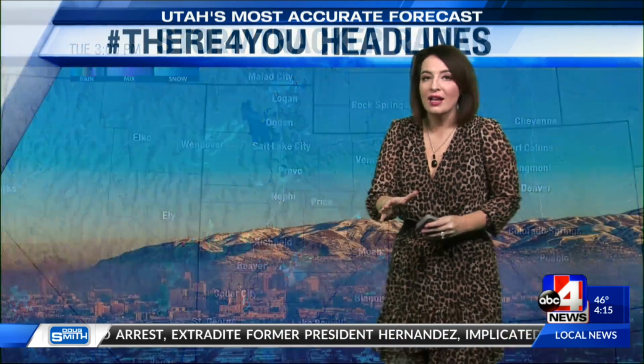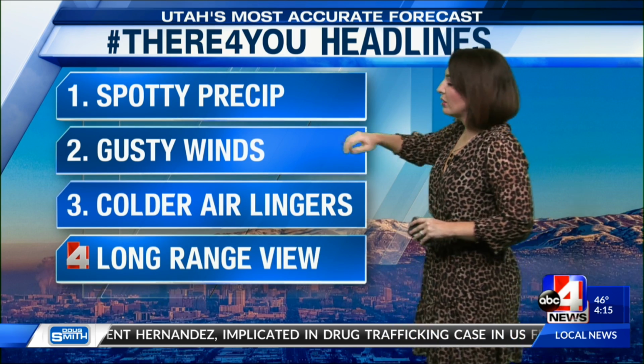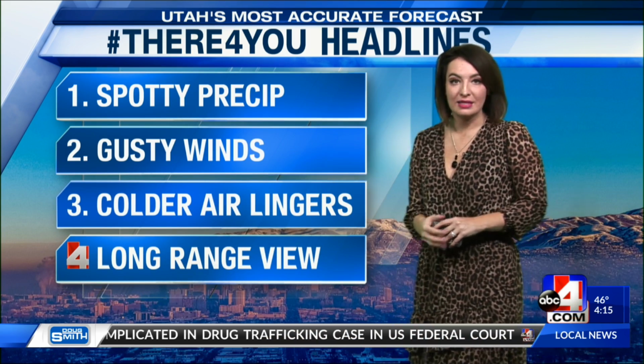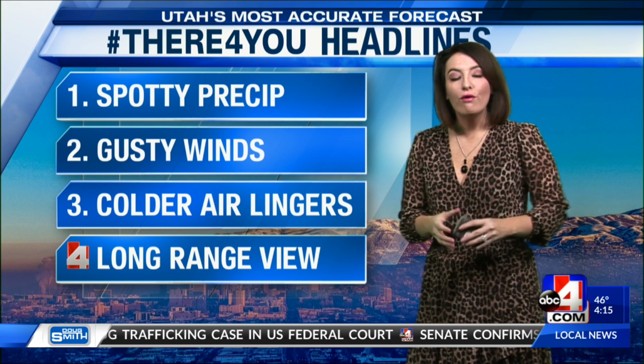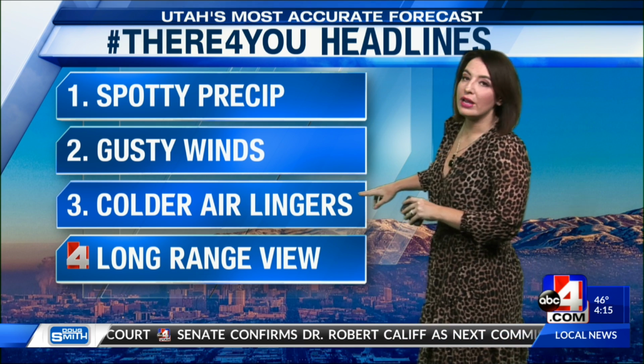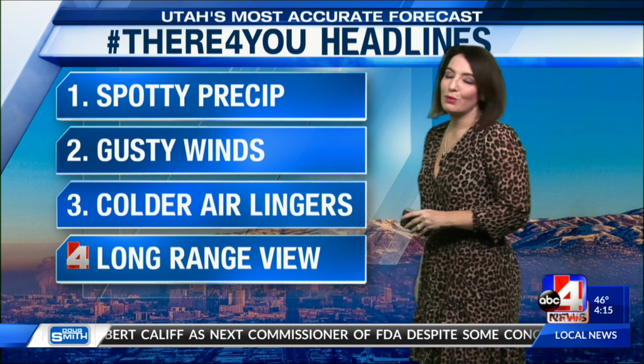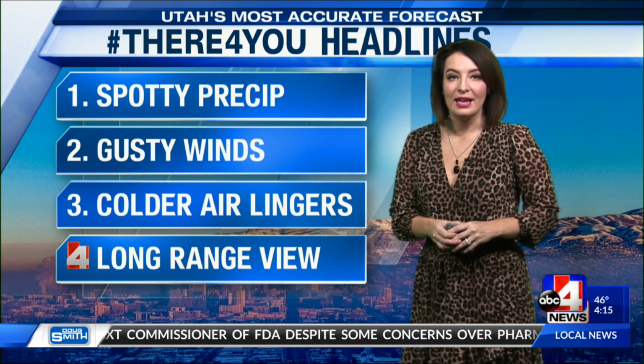We knew that it was a chance we could see some wet weather, but a better chance as we head into tomorrow. We looked at that spotty precipitation. We've got to talk about the gusty winds because they're out there. The cold front really changing the wind direction and bringing in that northerly flow. Colder air noticeable, running 15 degrees cooler than where we were yesterday. And we're going to take a look at your long range view so you see exactly what to expect as we make it through this work week.